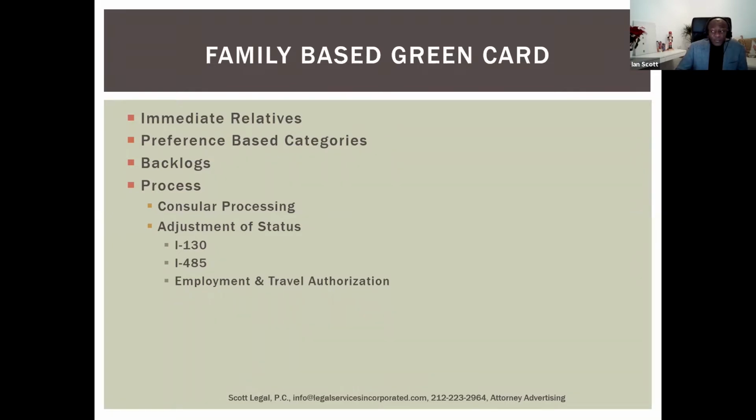That's a perfect example to go to the next bullet point in terms of backlogs. There are some categories where you have to wait a long time. The sibling category is a great example, but there are many other family-based categories that have very long waits, 5, 6, 7 years. So sometimes this category is not that practical. In terms of the processing, if you're on an E-2 visa and you're in the United States, then you have two options in terms of processing this family-based visa. And this really is the case with respect to processing all the different types of green cards that we're going to talk about.